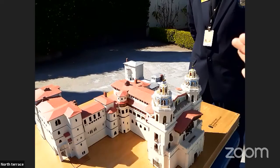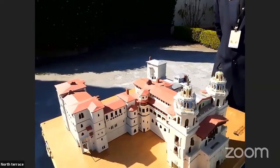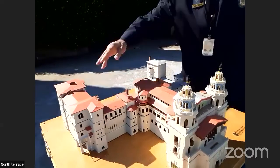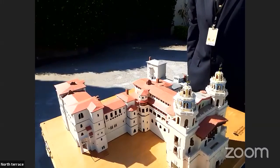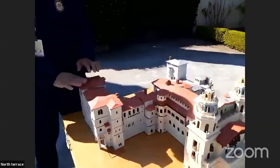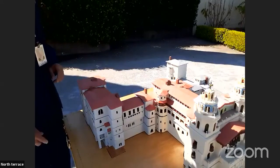But then what are these wings on either side, Mike? What's going on over here? Well, this is my favorite wing. This is the north wing. It's called the recreation wing of the house. And you have a lot of fun things that you could do on this side. You have a movie theater down here. A movie theater. Yeah. Wow.